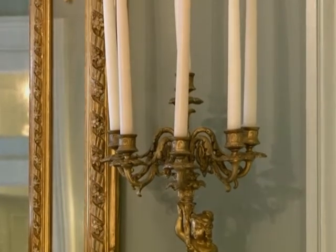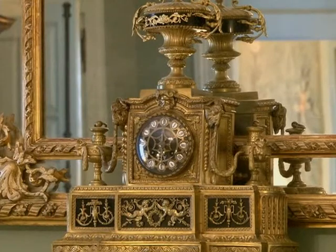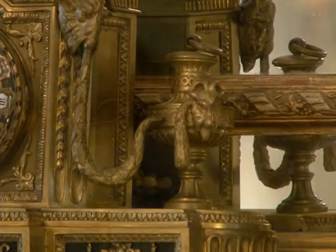And this exquisite ebonized bronze clock dates to 1800, and just by standing beside it, you can see how large and detailed the scale is. I especially love the roping garland that swags on each side from the lions' heads.